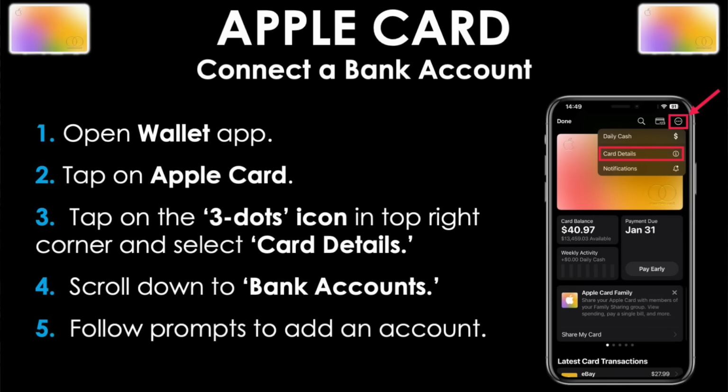All right, so given the fact that this is a digital or mobile first card, managing it is pretty different than most other cards in terms of the interface and how you go about doing so, and most of you will likely do so via the Wallet app on your phone pretty much 100% of the time. So in terms of adding a bank account and paying your bill, here are the steps to take to make those things happen. To connect a bank account, you want to follow these steps. That way you can redeem your daily cash or even pay your bill.